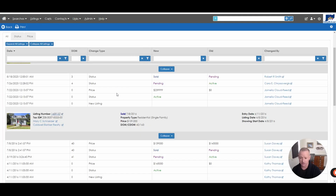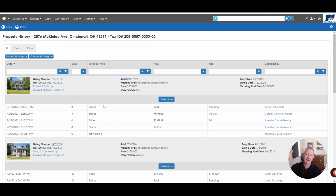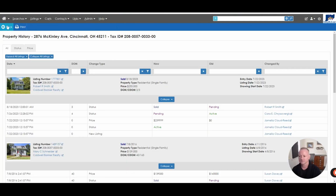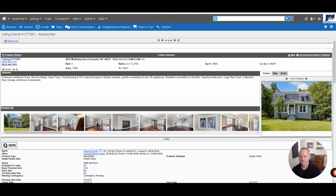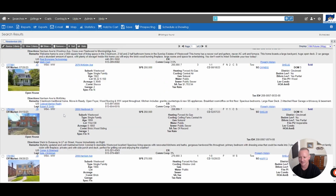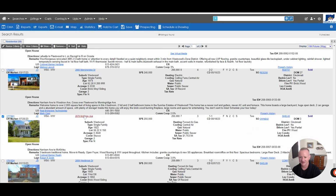All right, so it sold for $255. So that's kind of the top of the market, $255. And that gives us a pretty good indication of what it's worth. Let's go back and look at the rest of the comps. So I'm going to save this as my first comp here at 255.